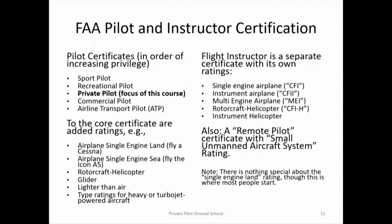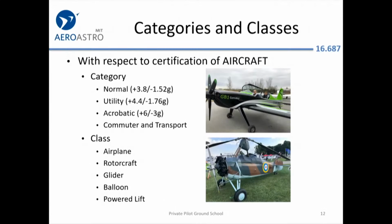So for anybody who wants to die by drowning, I can offer you instruction in a single engine seaplane, or a multi-engine seaplane for that matter, although there are not too many of those. There is a totally separate certificate. If you are also passionate about drones, you'll end up with 3 pieces of plastic. One for the pilot certification, one for the instructor, and one for being a remote pilot.